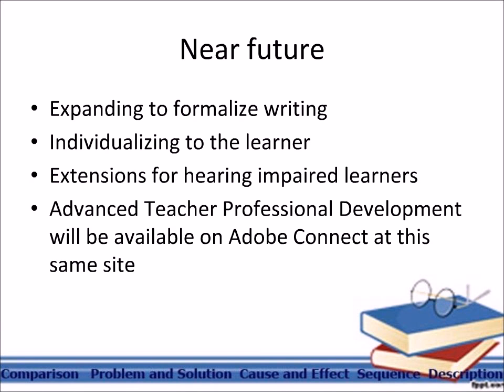At this time, we are also extending our program to formalize writing and to assist students with writing using text structure. We are also expanding our research to make sure that we are able to individualize further to the learner's needs. We are also creating extensions for hearing impaired learners, and we have created segments of advanced teacher professional development that will be made available on Adobe Connect or on this YouTube video site.